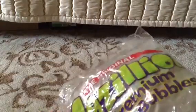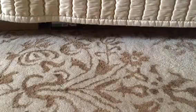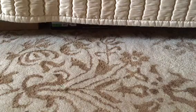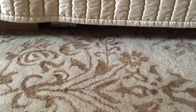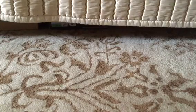And then you got this. The original Gazillion Premium Bubbles, which I'm not sure what it is. I'm going to open it and find out. Oh, okay, I get it. It's kind of like a beach ball. Oh my god, it stinks of plastic. I'll tell you later. There's no way I'm putting that in my mouth. It stinks. Alright.